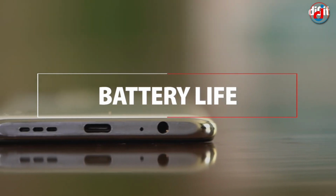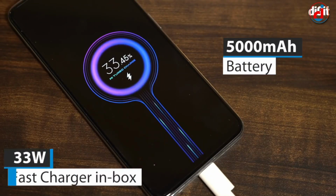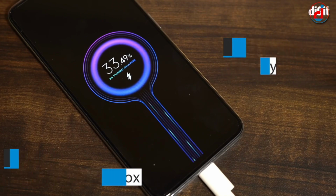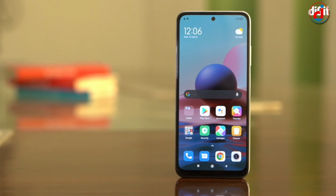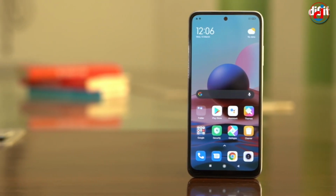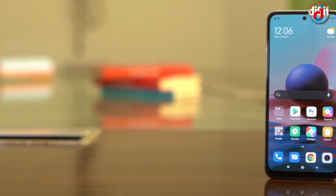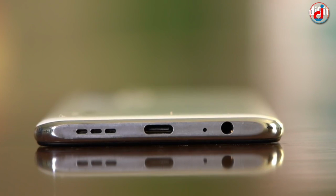Redmi Note 10 has a big 5000 mAh battery which supports 33 watt fast charging. As usual, you'll get a 33 watt fast charger in the box. Xiaomi claimed that it can fully charge the phone from 0 to 100% in just 74 minutes. And Xiaomi has included a 3.5mm headphone jack and IR blaster.